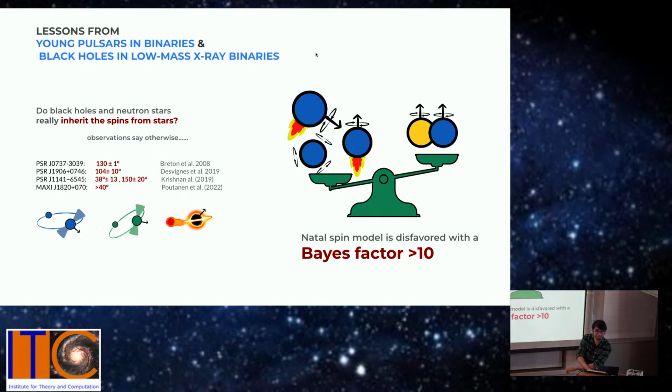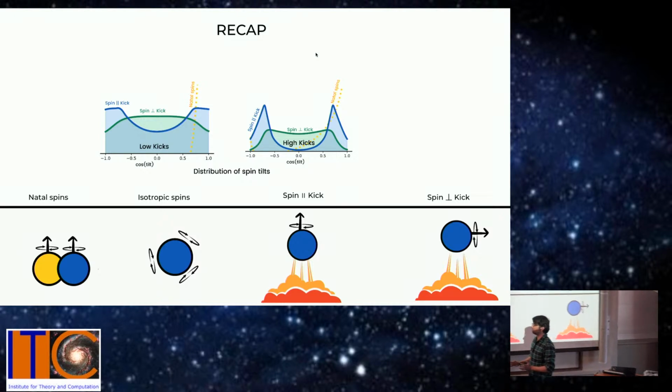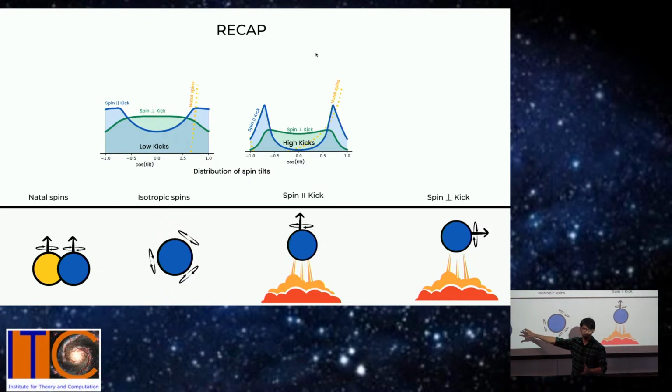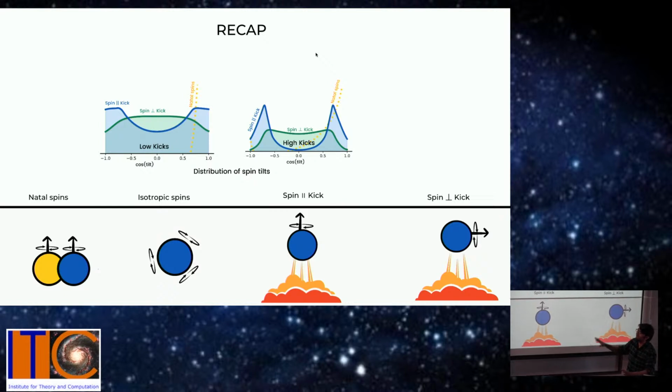So this is just a recap. The point I'm trying to make is that the possibility that black holes or neutron stars get their spins from their parents is not the only possibility. We can have isotropic spins, if you have some stochastic processes that spin up your black hole or neutron star, or you can have spins that are driven by the kicks, and these will have their unique imprints on the tilt distribution, which we can see with both gravitational waves and also with pulsars or LMXBs.